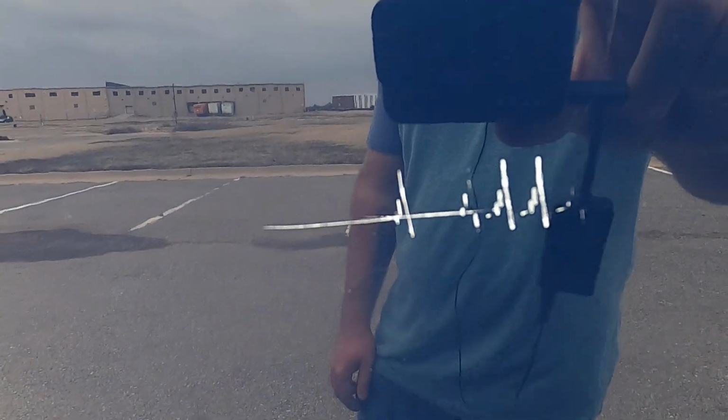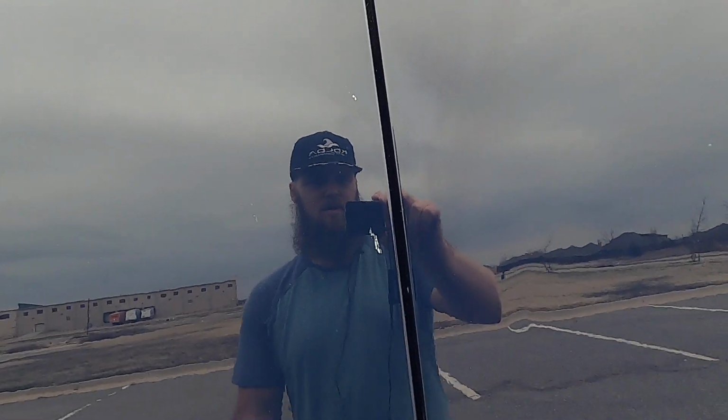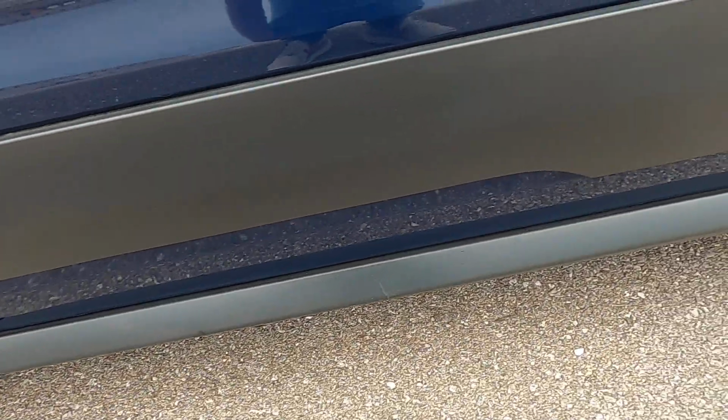The panel does have some scratching there and there. There's also a few marks over here. The door also has some scratching in the center. Again, it is very light, very small scratches. It's not super noticeable unless you get right up on it, but they are there.